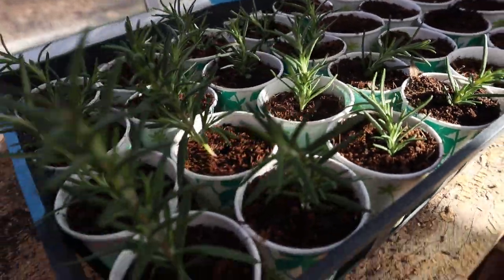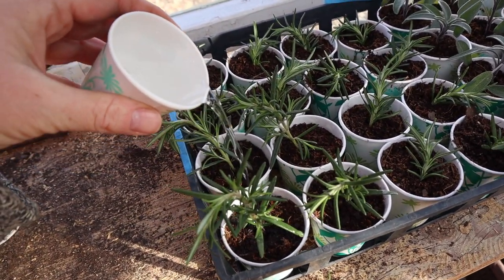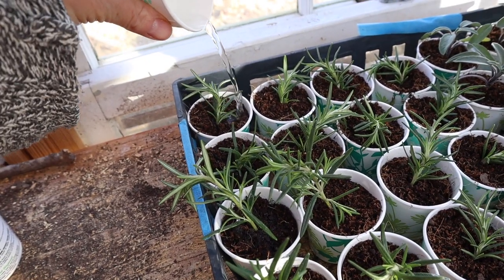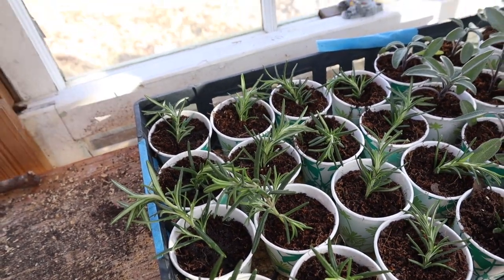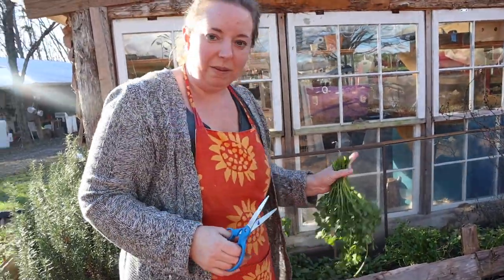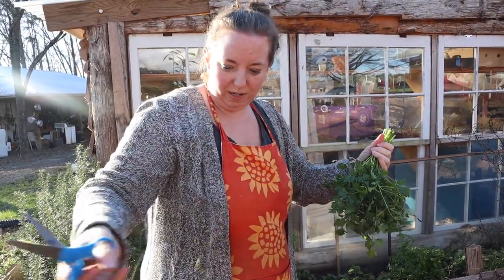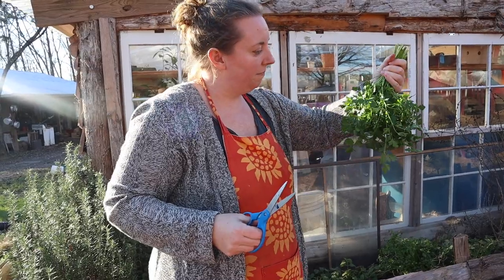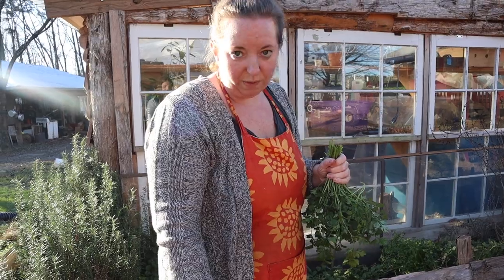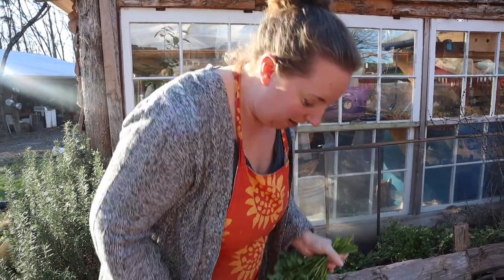Aren't they pretty? So I wanted to dry some of this parsley, and I've never really done this before, but I want to hang it up just so it's pretty in the house and dry it out that way. And then I'm actually going to take the roots from this and put it in a pot in the greenhouse, and hopefully it'll grow back.